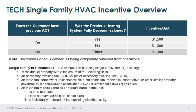Existing furnaces can be left in for emergency backup purposes so long as the heat pump is sized properly to meet the home's heating needs. Shared here is the program's definition of single-family home, which is classified as 1 to 4 individual freestanding single-family homes, including a residential property with a maximum of 4 dwelling units, an accessory dwelling unit (ADU) or junior accessory dwelling unit (junior ADU or JADU), an individual homeowner residence within a condominium, residential cooperative, or other similar property governed by a homeowners association or similar collective organization, an individually owned mobile or manufactured home that is on a foundation, does not have an axle or license plate, and is individually metered by the servicing electrical utility.